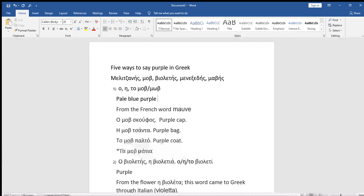But people who are more tuned into varieties of color might want to pay attention here. It's pale blue purple rather than just purple. Now, how do we use this word? Well, this word is from the French language originally, and for this reason, we don't really change it at all. It doesn't have a Greek ending.